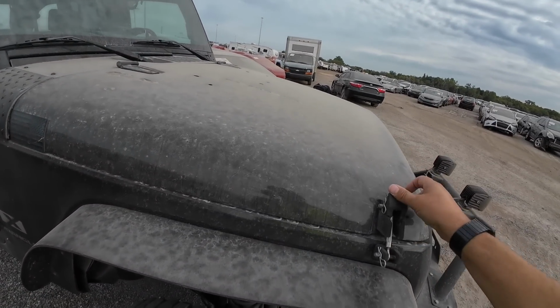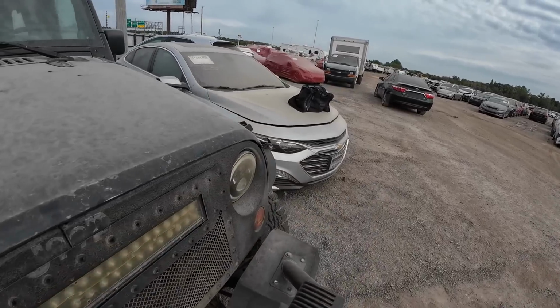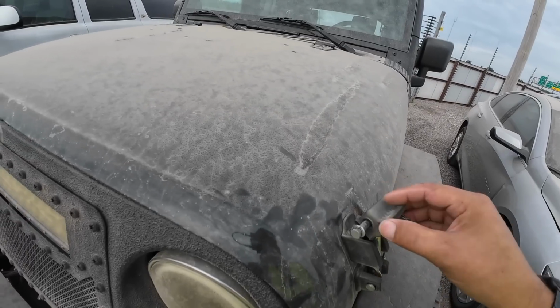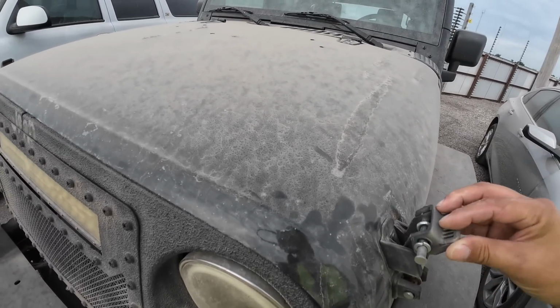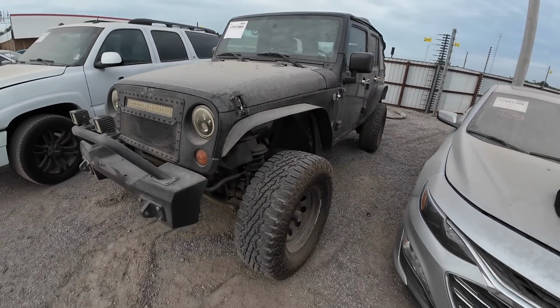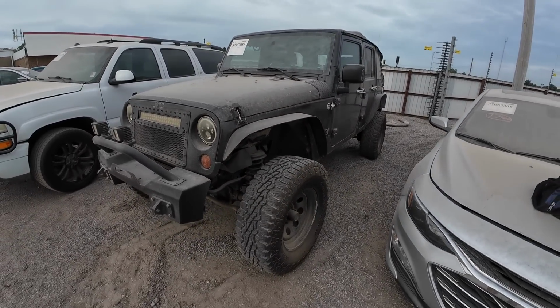We'll go ahead and close this hood though, because I don't want the wind coming and taking out the hood and the windshield and all that good stuff. Again with somebody else's project. You know, there's some projects I might want to take on. This one, I'm just not feeling it.